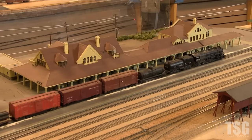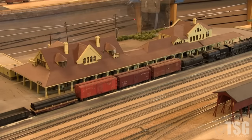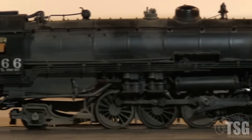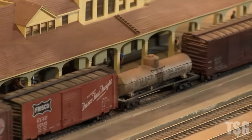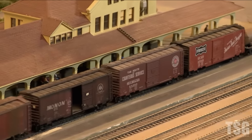Here we see Extra 3666 West departing Bakersfield, bound for Roseville with a mixed freight. Here at Bakersfield, trains coming off the San Joaquin Valley Division would get heavier power to head up over the Tehachapi Pass to Mojave.